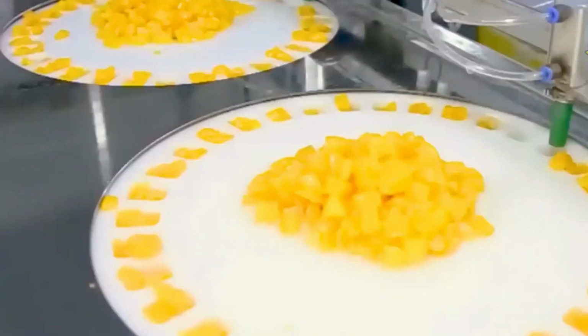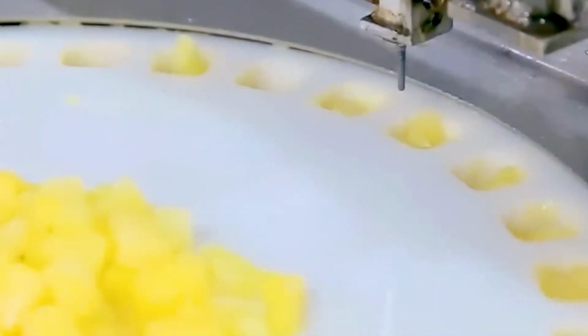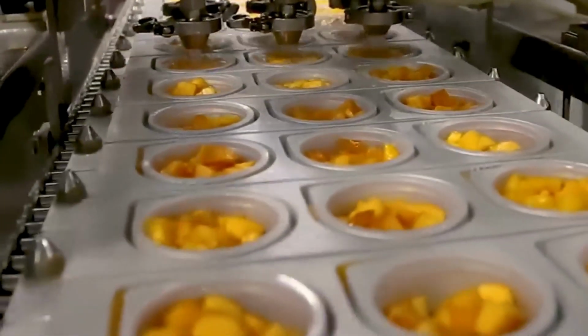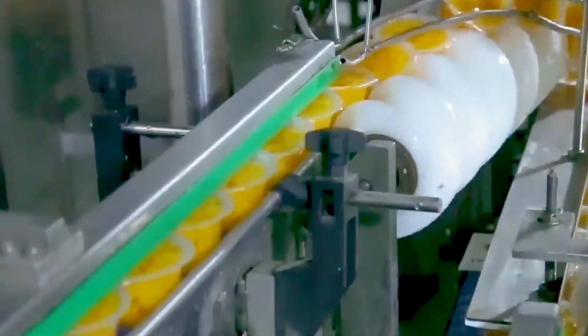But this factory doesn't just produce mooncakes. Across the floor, cans of fruit cocktail are being filled with vibrant cubes of pineapple, papaya, and cherries, packed in light syrup and ready for salads, desserts, or a quick snack. These aren't just for holiday hams anymore. From baking to yogurt toppings and even quick lunches, canned fruits offer year-round convenience and freshness.